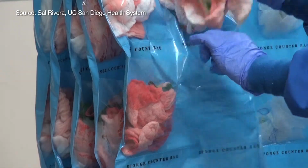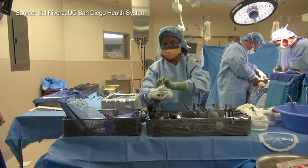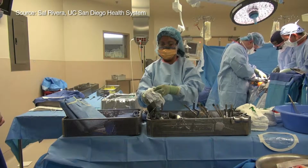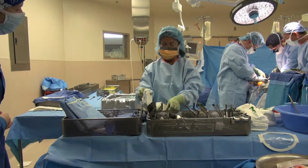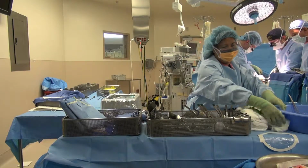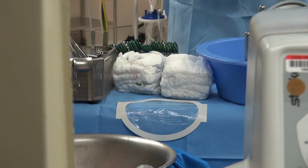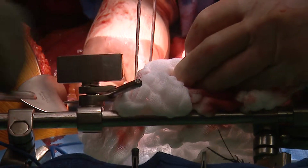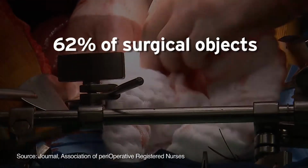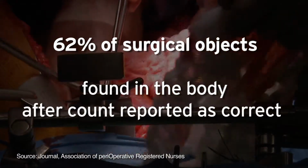Cousins says his system is not meant to replace the manual counting of sponges. What our technology is, is an extra level of safety. It's an adjunct to counting. The nurses do a great job in counting. This is a way to sort of validate when there is a miscount, as well as when their counts are correct. Because interestingly enough, most times when there's a retained object, it's when the counts are falsely correct. Indeed, one study reveals 62% of retained surgical objects were found after the count was mistakenly reported as correct.